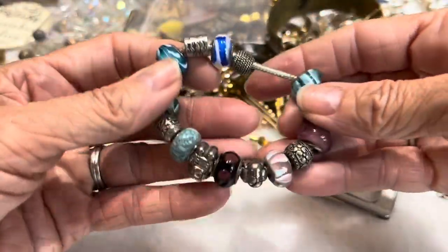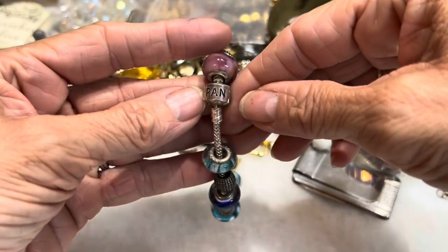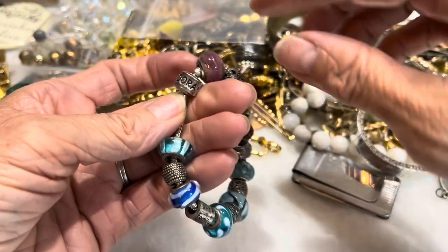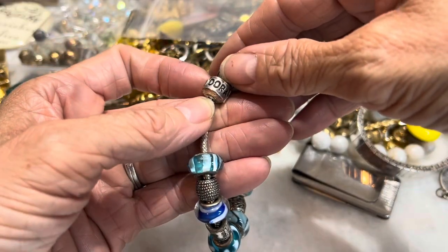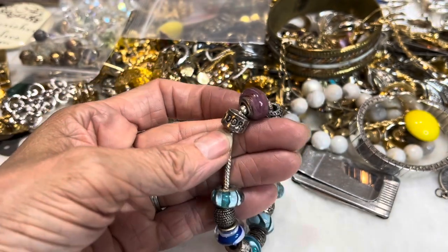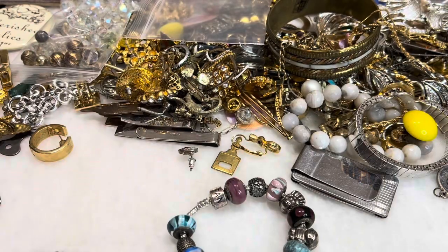I have this Pandora-like bracelet. Now, I have found fake Pandoras before, and this is one of them. I know that Pandora normally has like a crown above the O or something. I should show you an authentic Pandora bracelet and then you'll know. This is a fake. It might even be marked for sterling, and it's not.